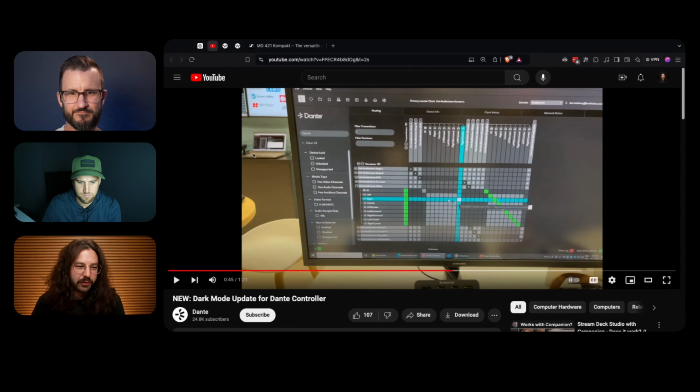I think we've probably all seen the memes where people are shooting a little video and they're doing a production. They're obviously in a super dark space, and then they pull up the Dante screen and it's like, bright white. Yeah, kills everybody. So this is going to be awesome. I'm excited for this. Been waiting for it.